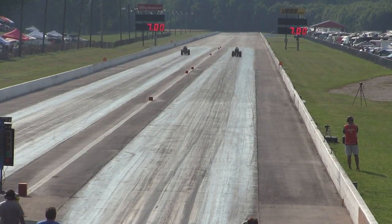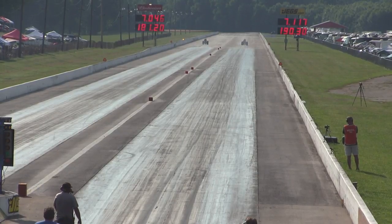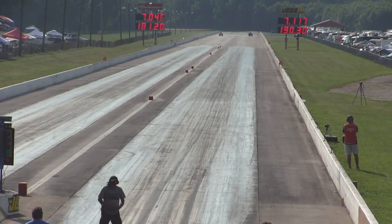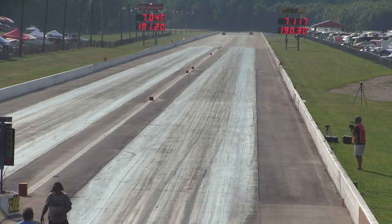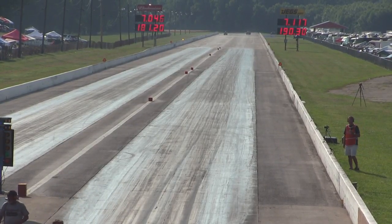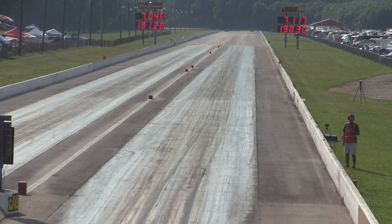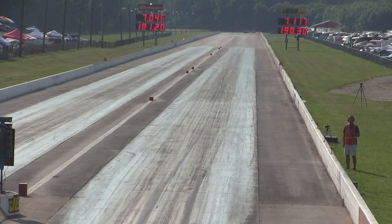Within 200ths of a second of each other. At the finish line, it is Billy Smith. Now, he had the slower of the two reaction times, but he was quicker the first 60 feet and made up the difference by the 330 mark. Coming across the line, 7.04 to a 7.11, 181 to 190 miles an hour.